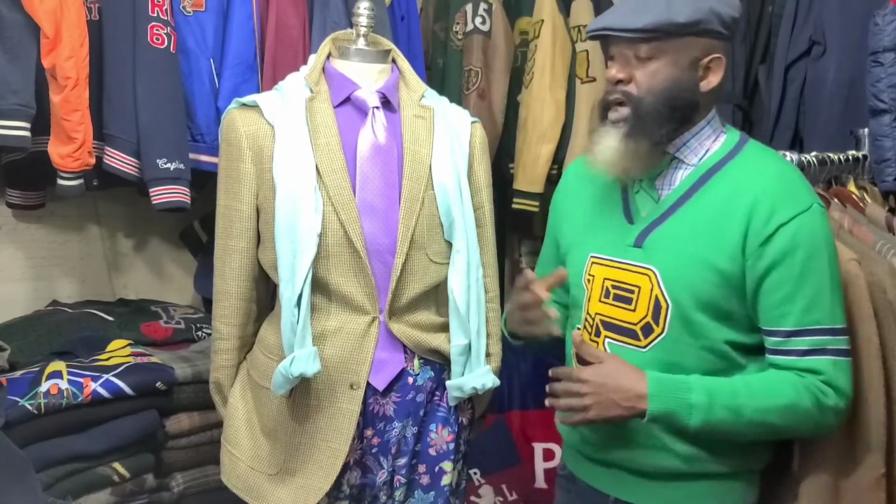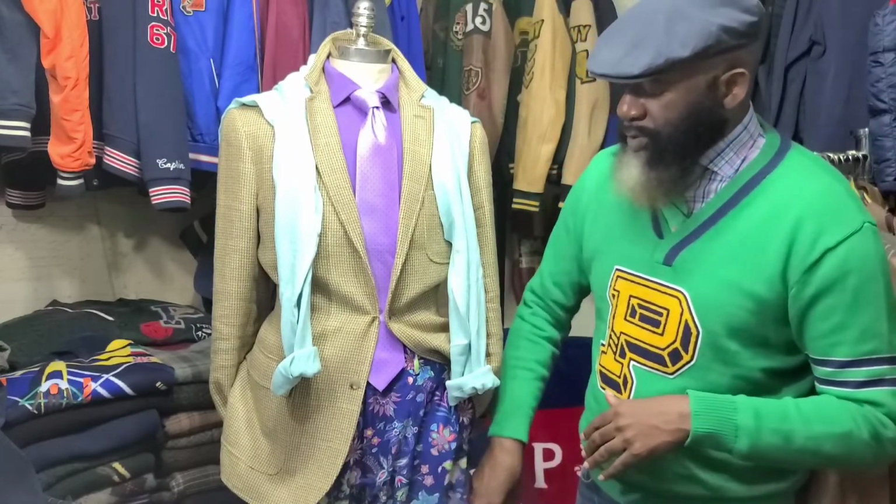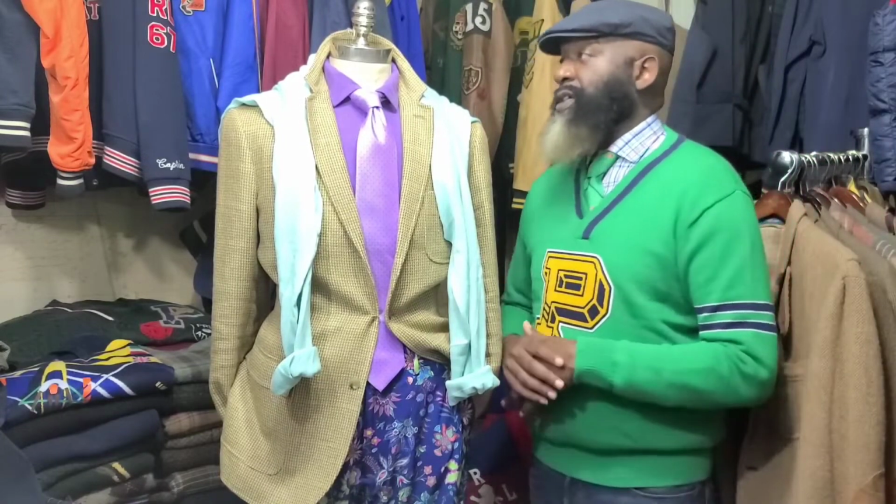Nice pair of saddle shoes. A pair of drivers will work. If you have a pair of leather boat shoes in a brown or a tan, you could even pull that off. Because of the way these pants are constructed, I wouldn't do any boots again with this particular ensemble.